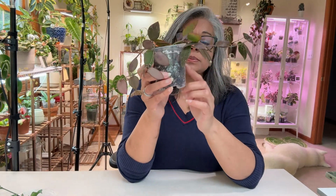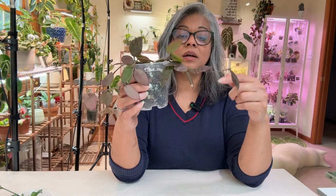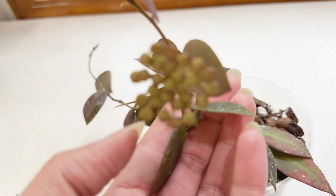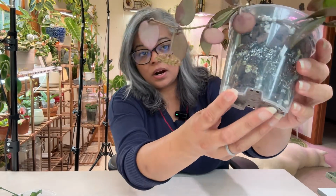Both plants are doing really well. But let's talk about the Hoya first. Okay, so this plant, I had to take it out of pond and move it to soil in my last clip that you saw. And since I've moved it to soil, it's just done so well for me. I'm not sure what it is about soil that I work really well with, especially for Hoyas.